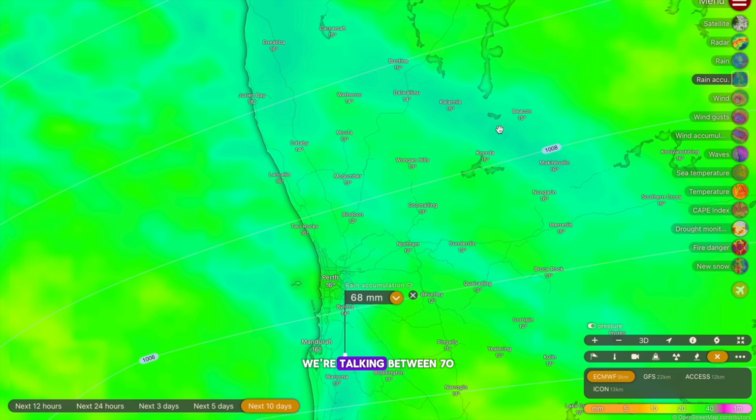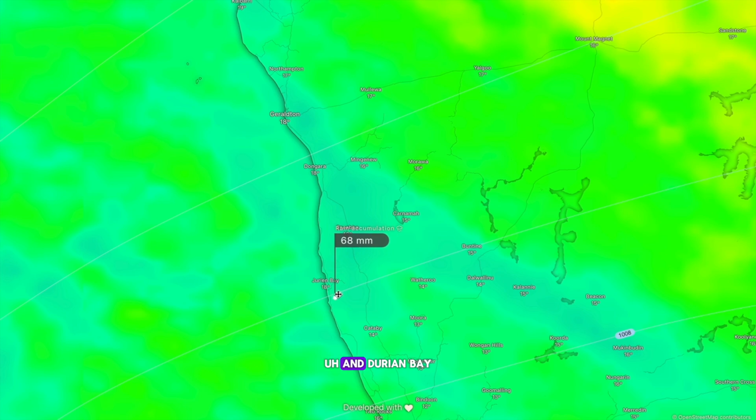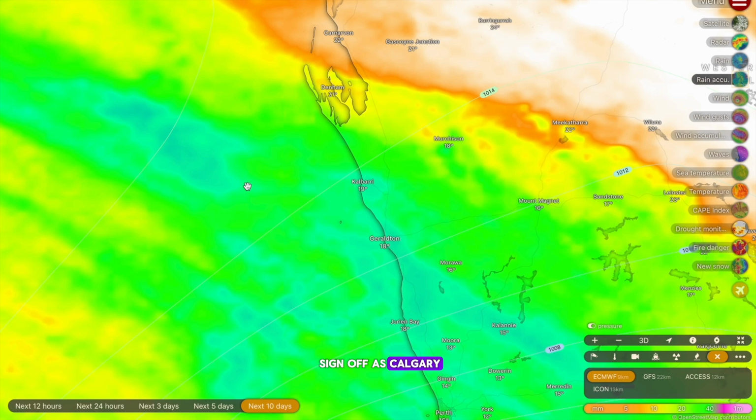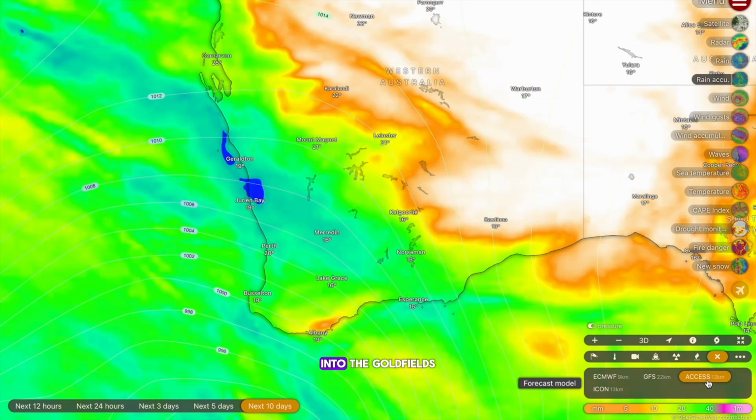And further north, we're talking between 70 and 80 millimetres as you get up towards Eneabba, Geraldton, Mingenew, and Jurien Bay as well, which will likely ease off as you get as far north as Kalbarri and Northampton, but still Shark Bay expecting 10 millimetres of rainfall too. It's going to be a pretty wet picture for the entirety of the south west of Western Australia, right through the wheat belt, into the goldfields, and maybe even into parts of the Gascoyne as well.